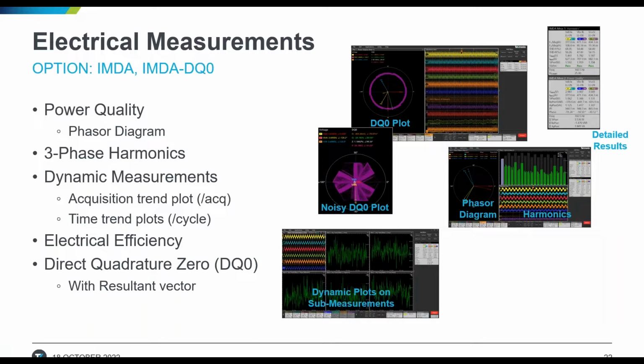Next, we have the dynamic measurements, where users can gain insights into their system over long records and understand the dynamic behavior of the system across various load conditions. IMDA solution offers two unique trend plots on the power quality measurement that helps determine the dynamic performance. The first plot is the time trend plot. The second is the acquisition trend plot. Each plot has its own advantages.